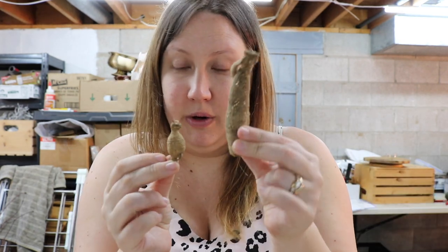So whether you have a tuber that's this size, or a tuber that's this size, both of these are still going to produce dahlias for you in the spring. So the size of the tuber doesn't matter. What matters is that it has all three parts of the anatomy of a tuber.